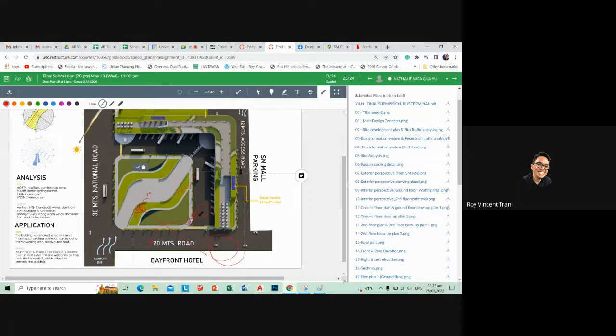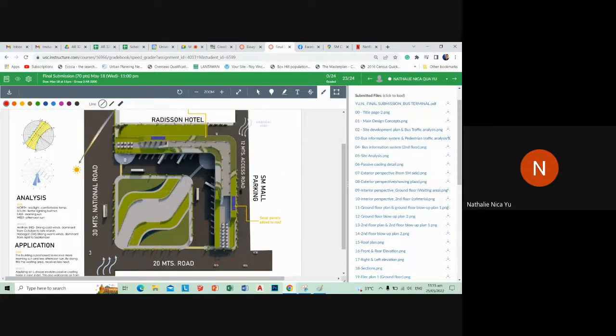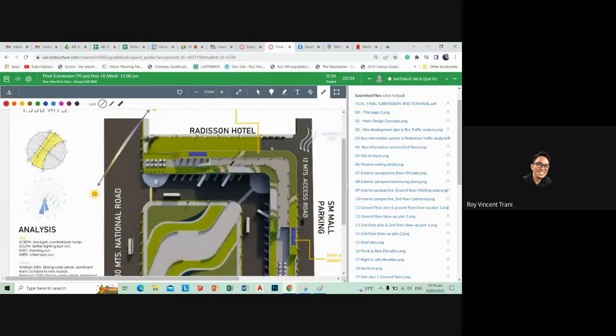I think similar to what other students were doing, that should have been applied here. And the shrubbery here or the roof vegetation.